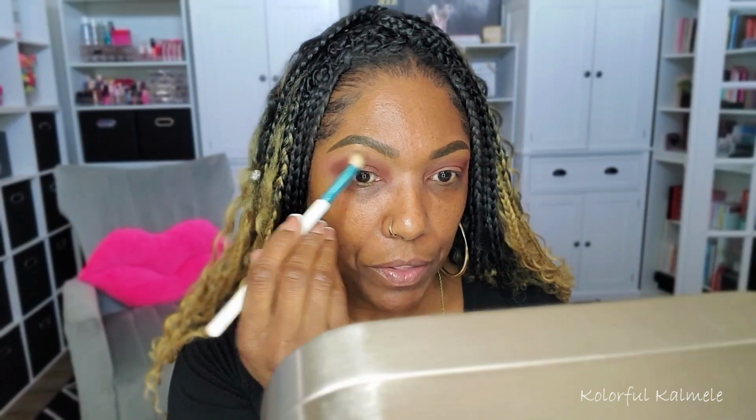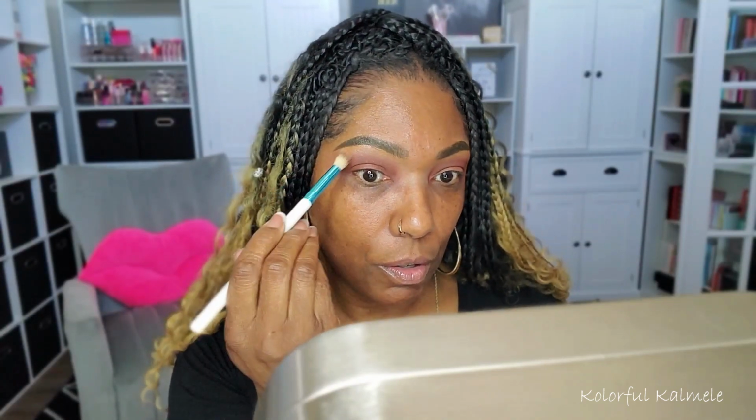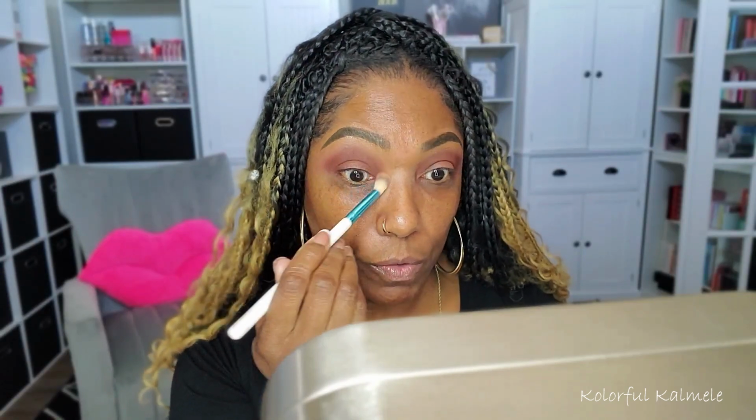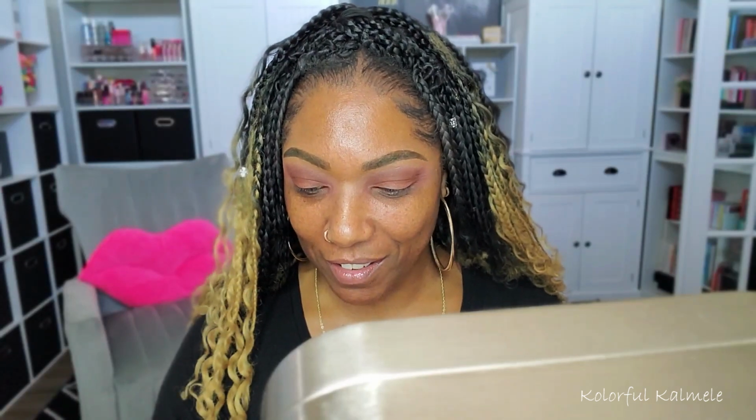Now I'm going back into Proactive a little bit just to blend out the edge and further tone down that red a bit, hopefully. Okay, so even though this eye look is not as brown as I had intended, it's still pretty.